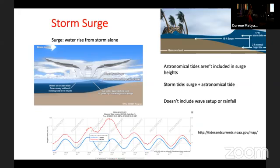So there can be more water than is actually forecast by just the surge forecast alone. And so this was an example. So you can go to tidesandcurrents.noaa.gov and you can actually look at these ocean gauges in live format. And this was from Hermine. If you remember, that impacted Cedar Key back in 2016.